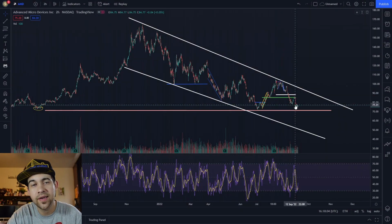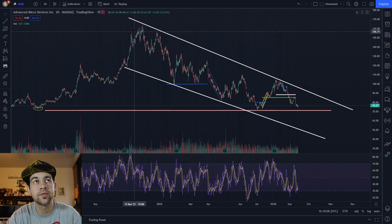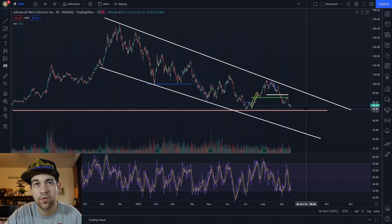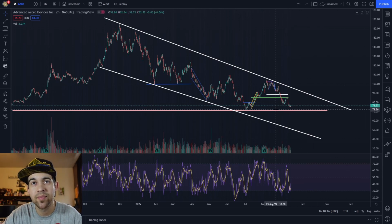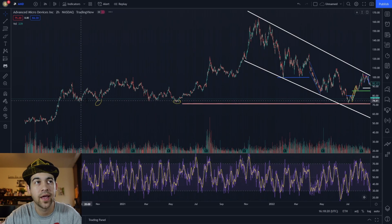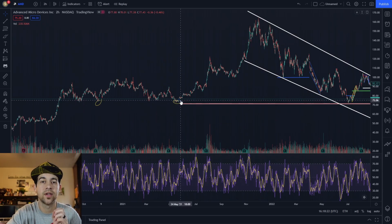And next up is going to be AMD, Advanced Micro Devices. This one has also been in a downtrend since November 2021, and we have a very important level to watch. This is this 72 area. If we break this, we're definitely falling further. It was a previous very strong support at very many points. If we break this, it's going to fall a lot.